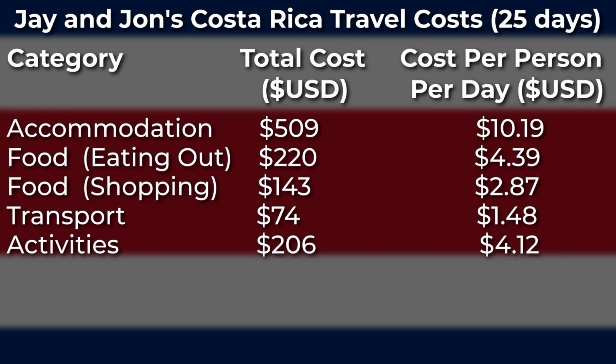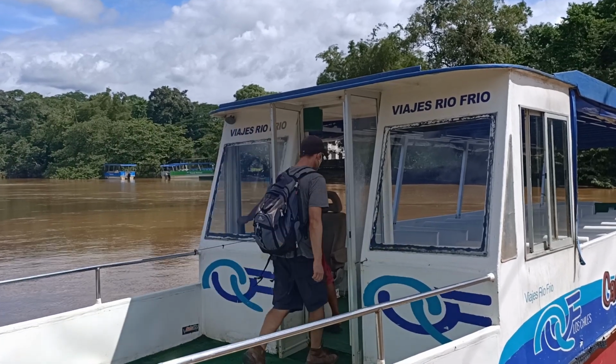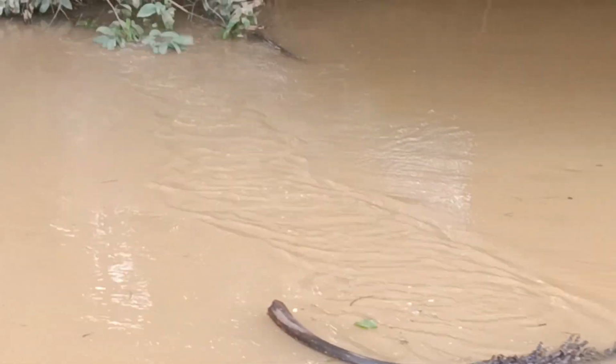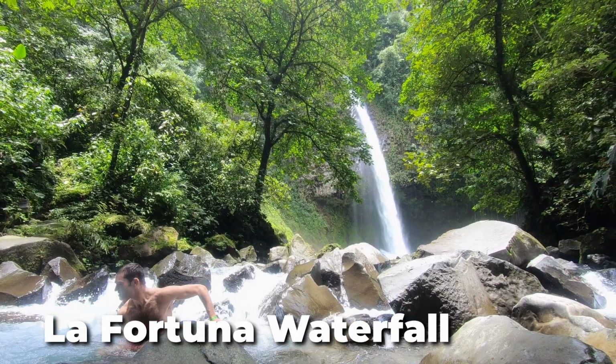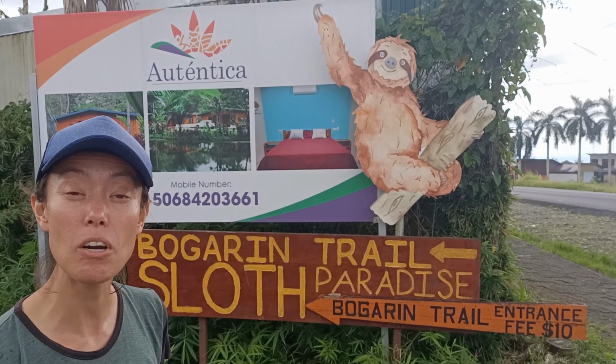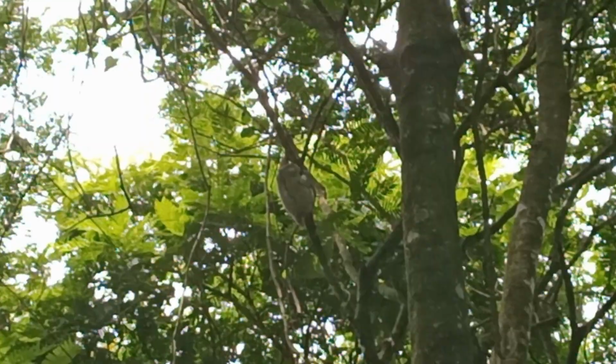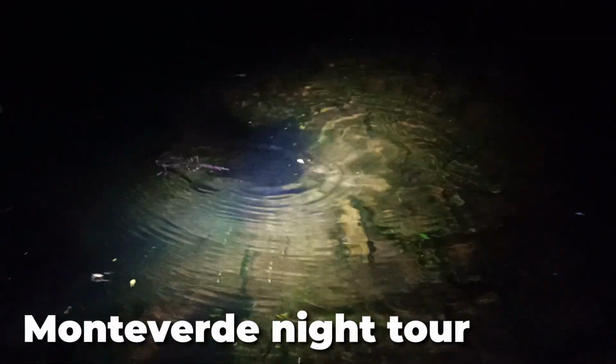There are so many great activities in Costa Rica, but they can be expensive. We did 4 paid activities in Costa Rica. They included a private boat tour down Caño Negro, and that was $50 per person. We went to the La Fortuna Waterfall. That was $18 per person. We found some sloths at the Bagaran Sloth Trail. That was $10 per person. And finally, we did a night tour. We finally got to go to our Curicancha night tour in the end, and that was $25 a person.